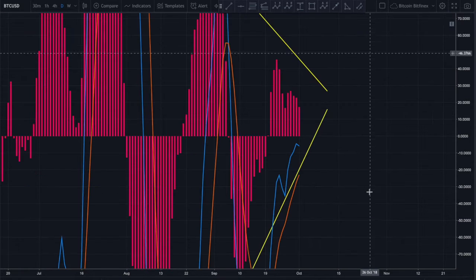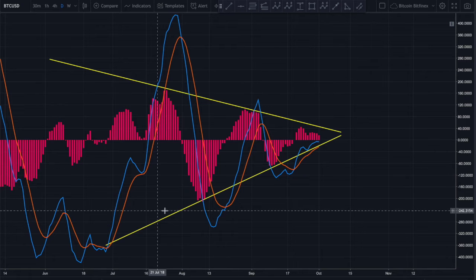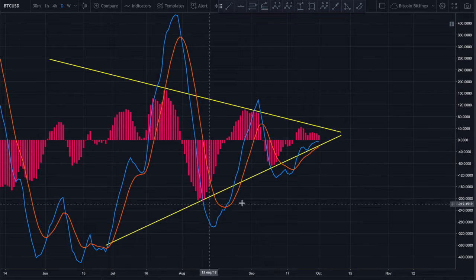Looking at our indicators, starting off with the MACD. Again, this is on the daily. Once again, backing up the wedge pattern on price, we also had the same thing on the MACD.